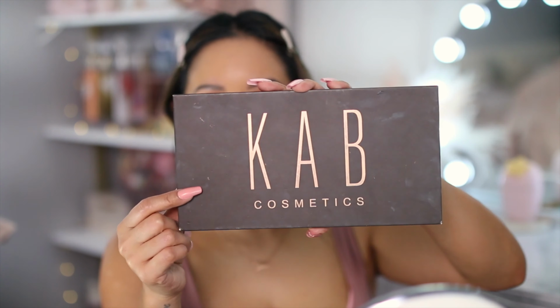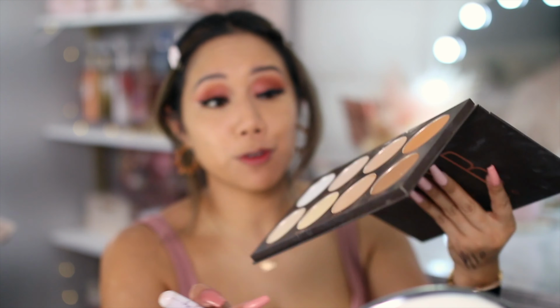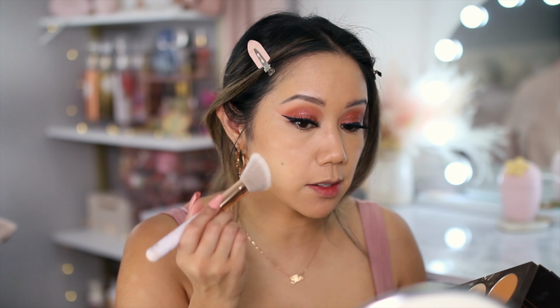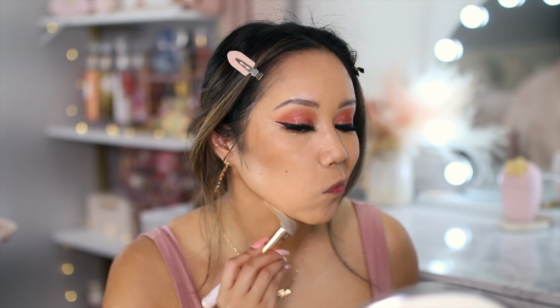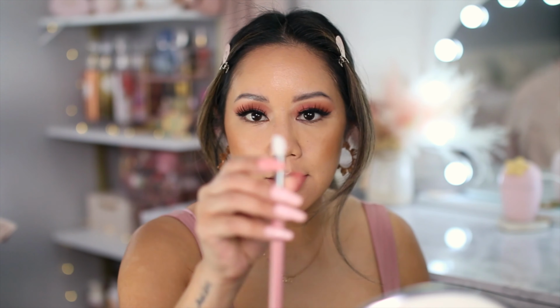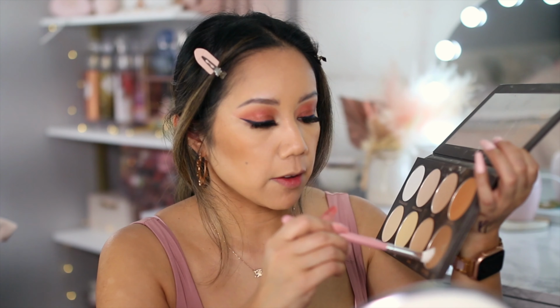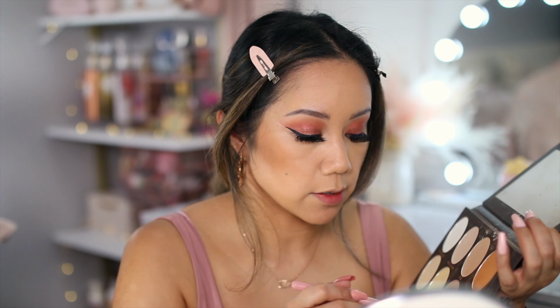This is from Cab Cosmetics. It's their Volume 1 Contour Palette. It has been my absolute favorite. I even hit pan on it, which is impressive, especially since it is a contour palette. Let's try out this angled brush from the pink set of brushes with a bit of caramel and contour this nose.